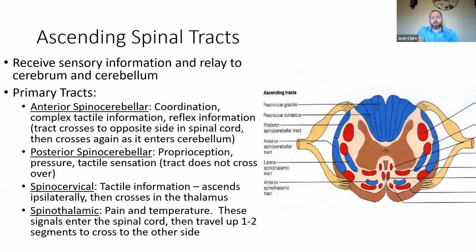So we have a few examples of the primary ascending tracts: anterior spinocerebellar, posterior spinocerebellar, spinocervical, and spinothalamic. Those are some important ones, and you can see them on the diagram.